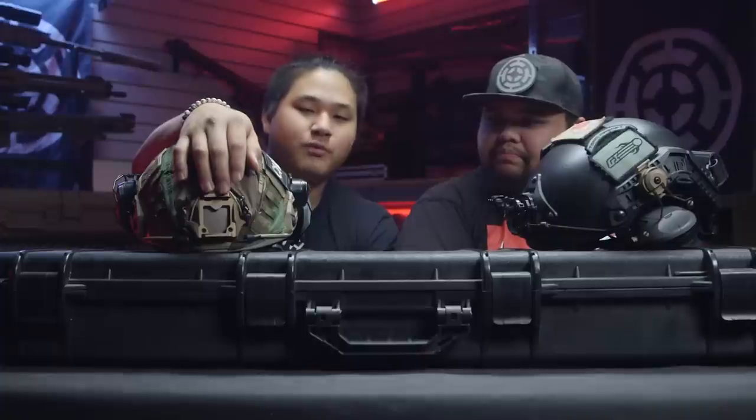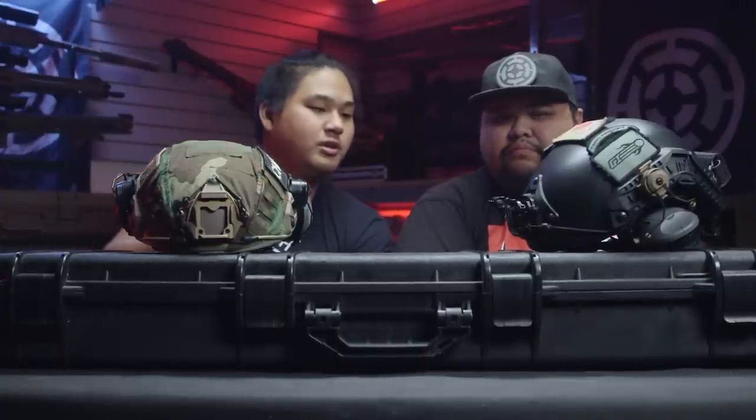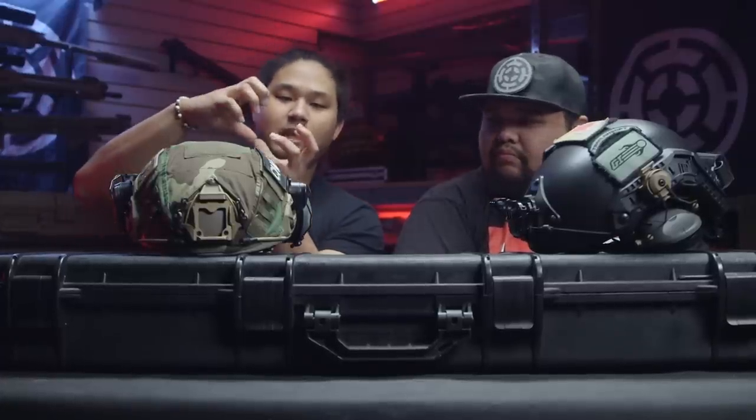So that's one thing you should look out for, guys, in a helmet: if you're planning to run stuff like GoPros or night vision goggles, they're pretty front heavy. And so you don't want a plastic mount bracket that will eventually bend or break on you. So always look for a metal one. I learned that lesson the hard way. So I do have it for night vision use.